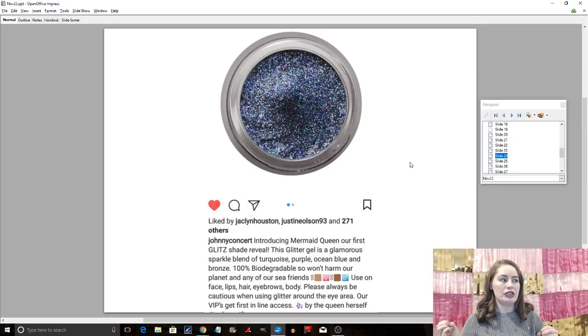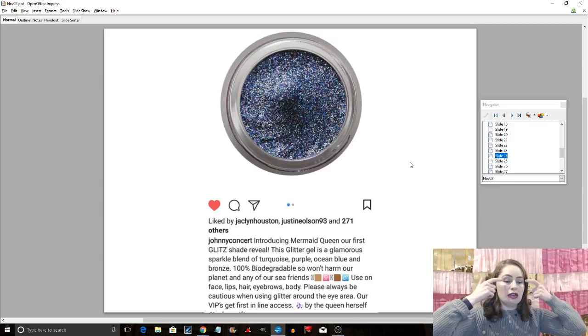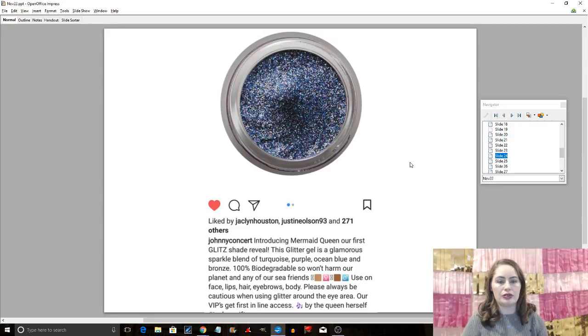But so far I've only seen that glitter in a loose powder formulation or a loose glitter formulation. So this is the first biodegradable glitter gel. They're still saying you have to be careful around the eye area, so you can't really use it up here because it might fall into your eyes, or maybe if you use it up here you can use it with a lash glue or something. I don't know. Don't listen to me, I don't know. I've never used conventional glitter at all, so this is new to me.